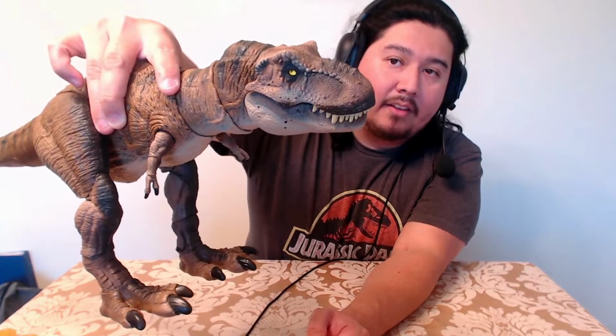First off, we're going to go ahead and look at the face. It is amazing how well it mirrors Stan Winston's maquette. So you can open the jaws, and the downside about this figure, I think that a lot of people are going to be sad about, is that the two jaws are linked together. So you can't just close the bottom jaw.